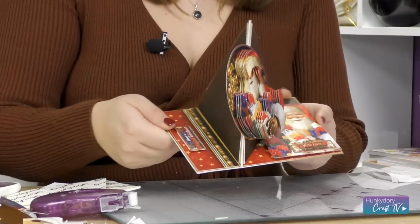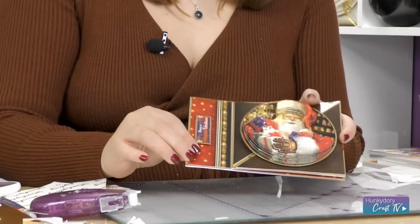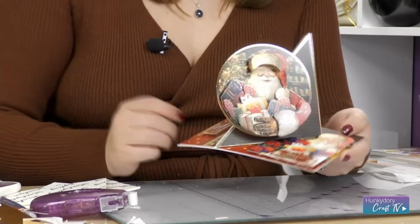Absolutely love that. And I love the fact that when it's closed, the card looks stunning, doesn't it? With that decollage on it. And then when you twist it as well, cool, isn't it? Just that added extra as well. So there you go. Just gorgeous. Thank you. So if you've got any of the topper sheets within your goodie box, that is another idea that you can make using those.